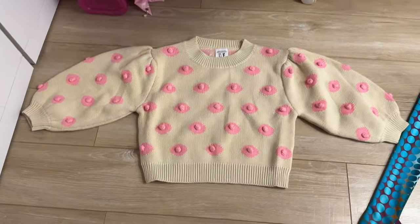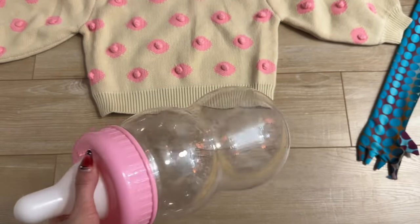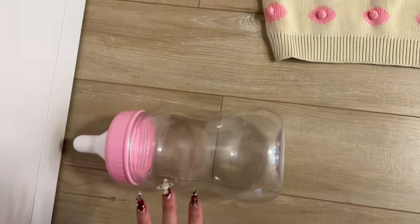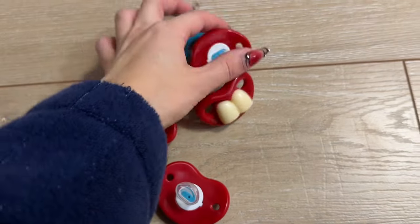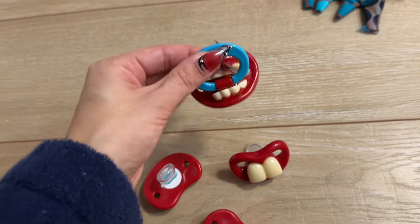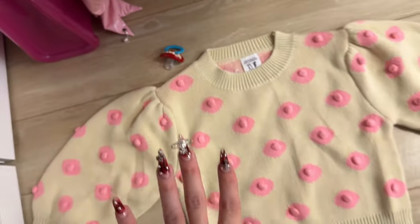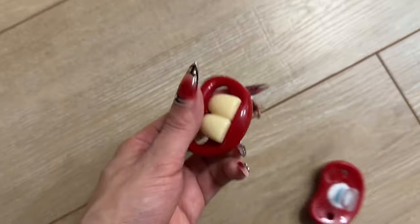I'm moving on to the nipple sweater just to start it because I already have an idea. I recently thrifted this baby bottle piggy bank, which I want to upcycle basically into a purse that's going to kind of hang sideways like that with a long pink chain. I also found these freaking adorable little baby soothers that I want to use as earrings. Also, this print already inspired what I want to add. So that's like an earring, let's say. I'm gonna have two of them, and I might turn some of them into little keychains to hang off the purse. Like, how freaking cute!